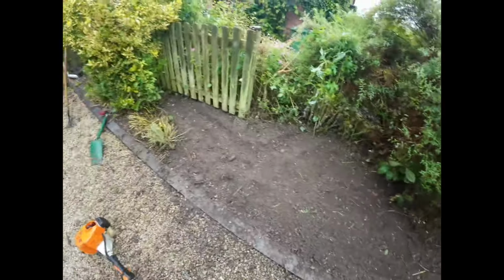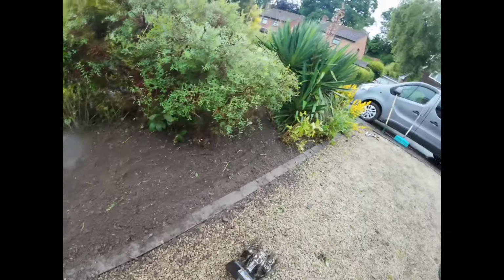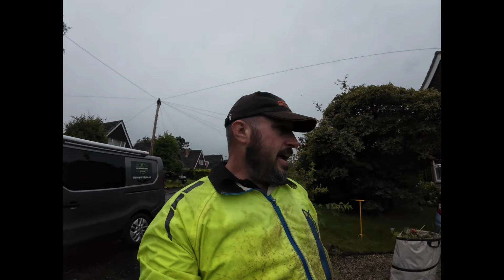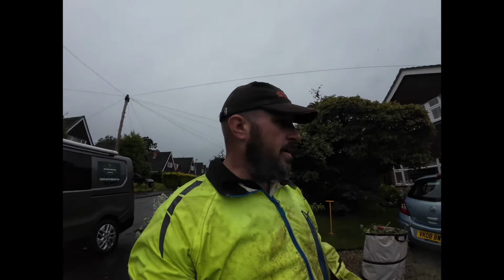So I will rake all that in properly into the borders, remove any of the little last bits of green you can see in there, but I think you'll agree, if I was to do that by hand with a hand rake, I would be there for another hour and a half probably, but that's just enabled me to do that in a couple of minutes. Obviously got to tart it up a bit now, tidy it up, but yeah.